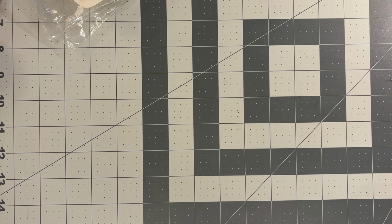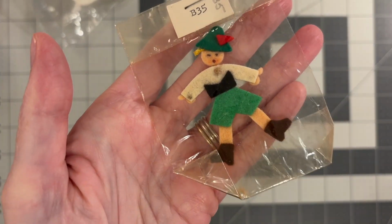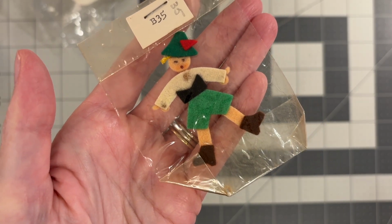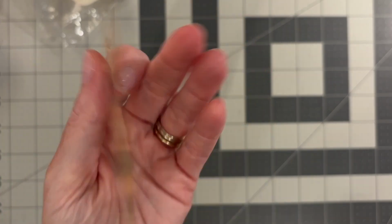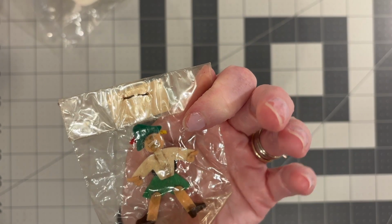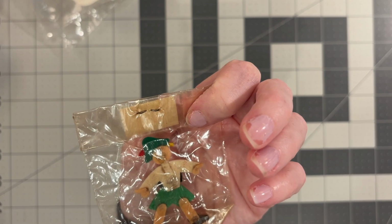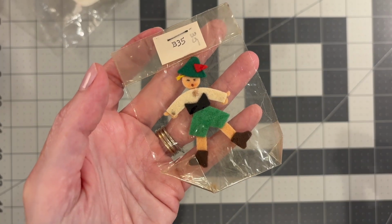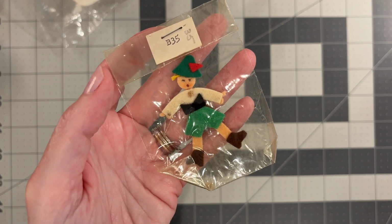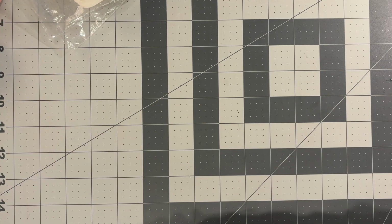Okay, I found this little guy. I got him because I'm going to use him as Peter in my Heidi journals. Is he not the sweetest little thing? He's made of felt. He was in the applique or iron-on patch bucket, but I don't think he's iron-on. But he's just cute. And I dug and dug and dug to see if maybe there was a girl that went with him. Maybe he's Hansel, like Hansel and Gretel. I don't know. But he's going to be Peter in one of the Heidi journals that I make one day.